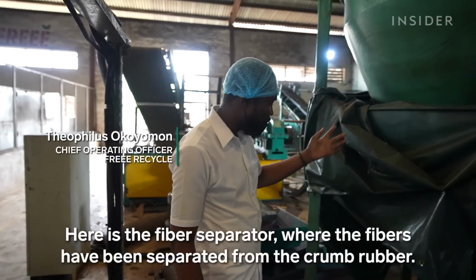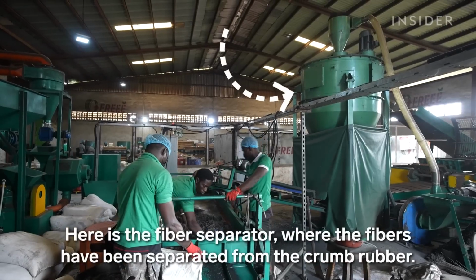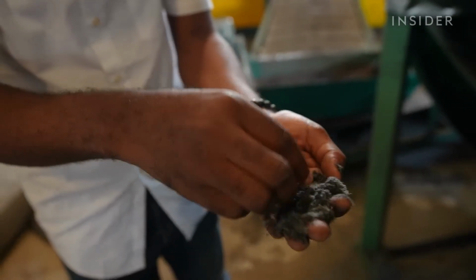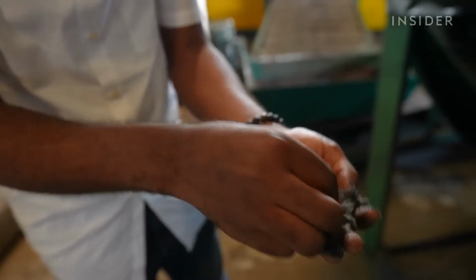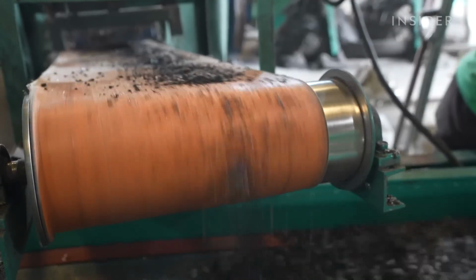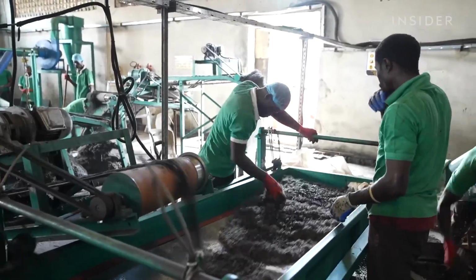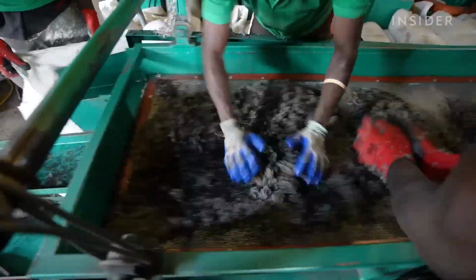"So here is the fiber separator, where the fibers are being separated from the chrome rubber." These are reinforcement fibers, usually made of plastic, nylon, or some other synthetic material. Now, all that remains is rubber. The final vibrating screen separates the different sizes.